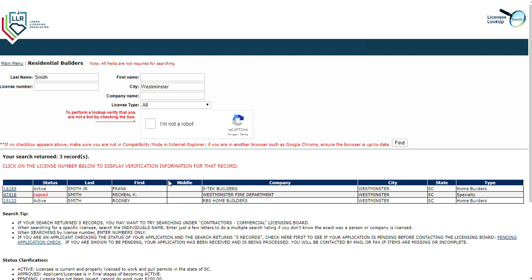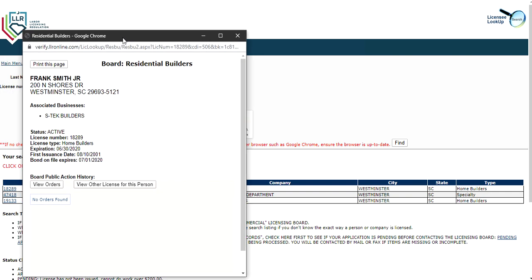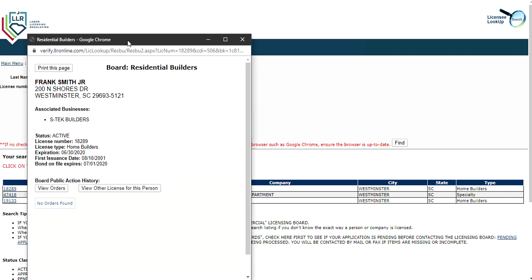Okay, RBS, Rodney Smith, RBS Home Builders. He has an active license, so he's a good fella. He's in compliance with, oh, wait a minute, there you go, Frank's Aztec Builders. Okay, there's a license for that person, and there we go. A legitimate business. Awesome. So that's somebody that you definitely could hire legally, and they could do you a job.